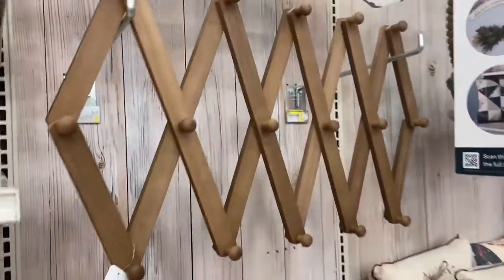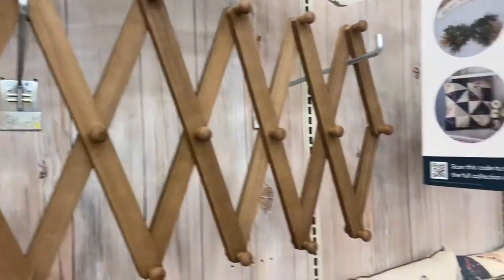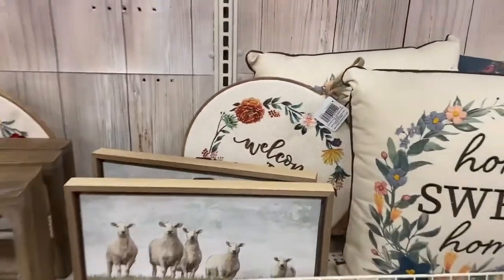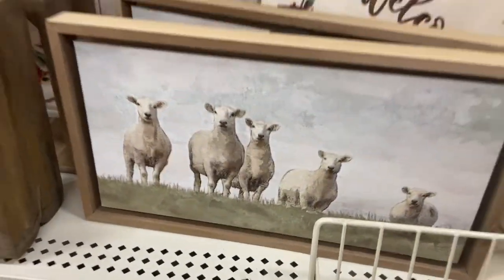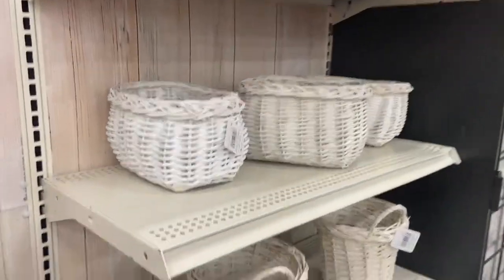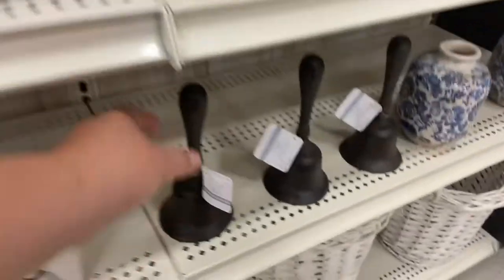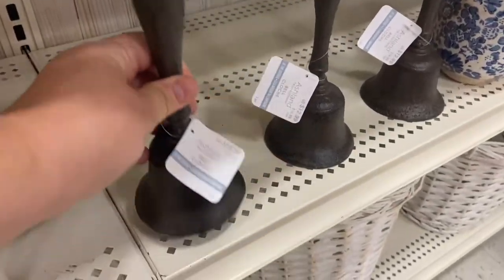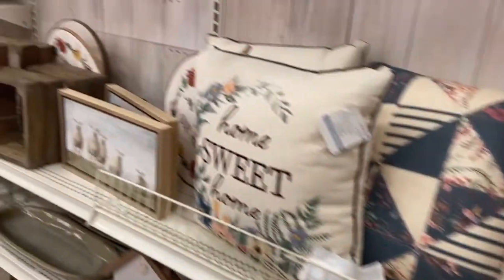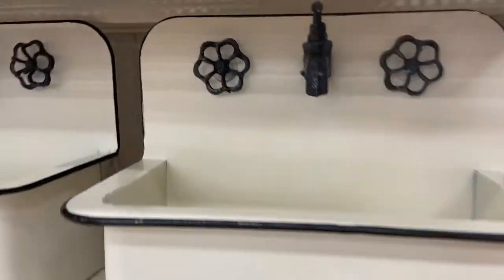And I'm really into these accordion hangers too. You can hang all kinds of decor from this. It's a cute little picture. And lots of little baskets here too. I like this bell. You can ring it when it's dinner time. And that's a cute planter.